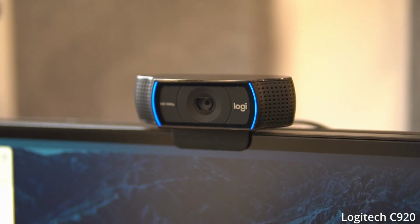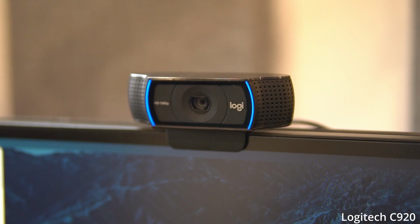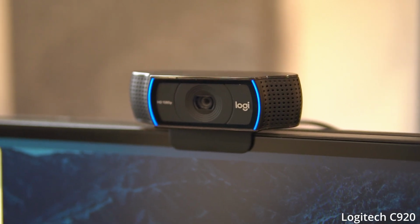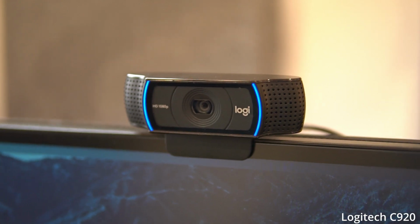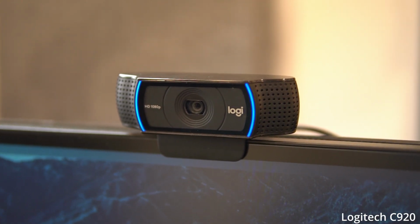Okay, you just listened to the audio test of the Logitech C920, and it sounds fine. It sounds like webcam audio. I sound like a broken record. I don't recommend using webcam audio, but if you have to in a pinch, it sounds fine.